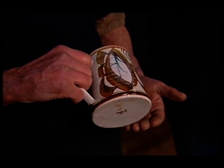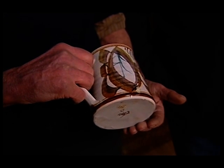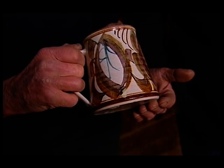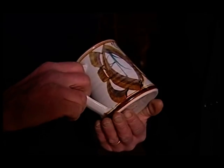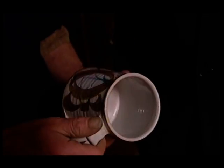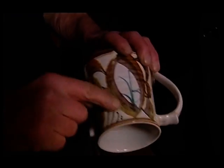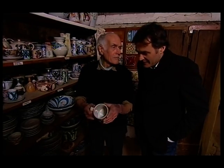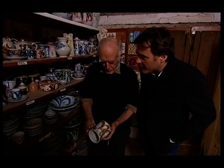That is dipped in a glaze, which is a sort of solution like cream. And it comes out covered with a powdery white surface. When that's dry, you paint on it with the brush. Without the tin, it would be a clear glaze and it would all look brown. So the tin glaze enables you to use colour. Right, it gives it a really nice white background for the colour to stand out.